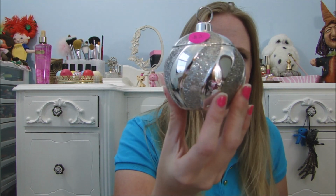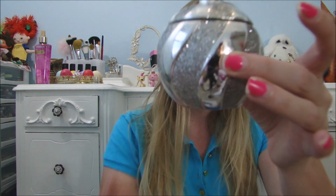So I got that, and I liked the little decorative jar, so I can use it to decorate for Christmas as well as burning it. So I got that for $1 too.